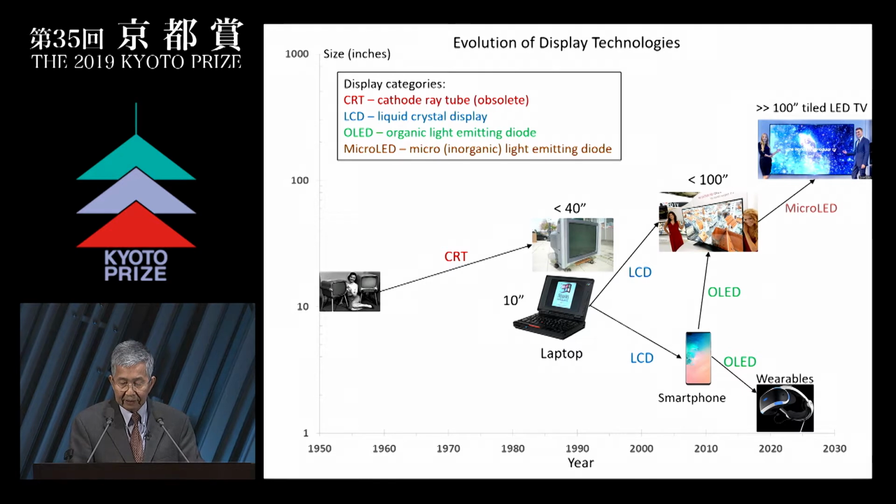The LCD can be made small and also can be made very large. The small ones were used for cell phones and laptops, from several inches to tens of inches. And they can also make very large TVs, typically on the order of 55 inches, 65 inches, or even bigger. So I put it, say, below 100 inches. And OLED came in about 2010, so that's almost 20 years after the LCD.